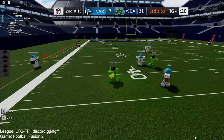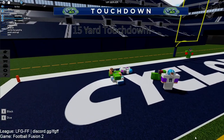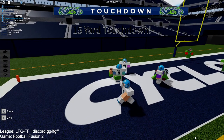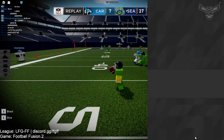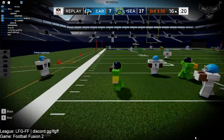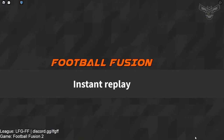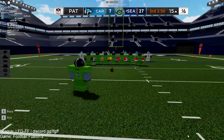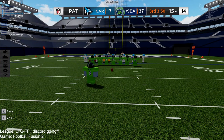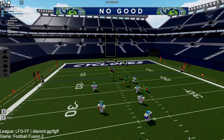Dime EQ going to roll out left under pressure. He's trapped with the ball thrown into the end zone. And a touchdown. Marshall, once again, it's Pedal with three touchdowns. A hat trick here into the end zone. 7-27. And now the extra point attempt is no good. Denied.